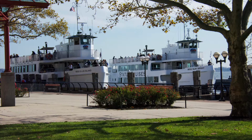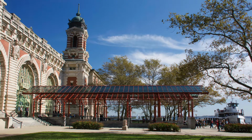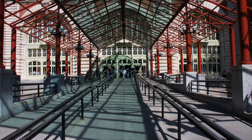Ellis Island opened in 1892 and served as an immigration depot until 1954, at which time it was closed because most immigrants were now arriving by air. During this period, approximately 12 million immigrants passed through its doors. Between 1900 and 1914, some 5,000 to 10,000 people were processed every day.